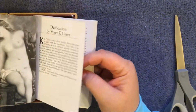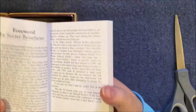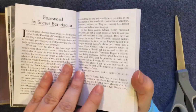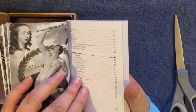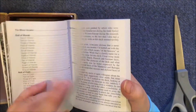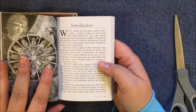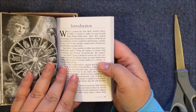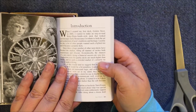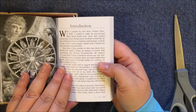A foreword by a secret benefactor. A dedication by Mary K. Greer. A foreword by a secret benefactor. Contents. An introduction. When I created my first deck, the Golden Tarot in 2000, I wanted to make an easy-to-read Rider-Waite-Smith style deck that looked convincingly early Renaissance, in tribute to both the art and symbolism of tarot's traditions and heritage.